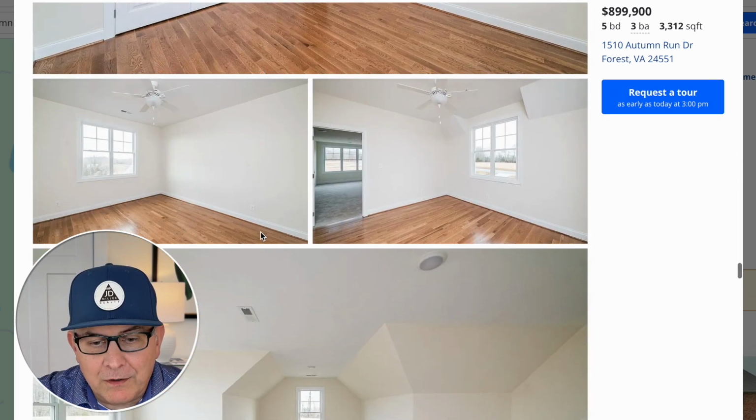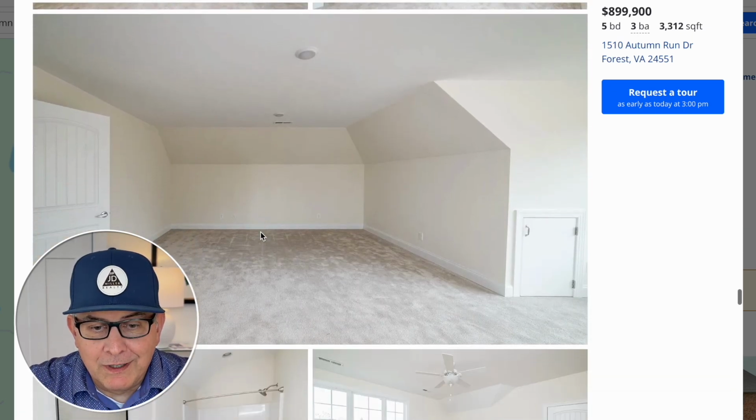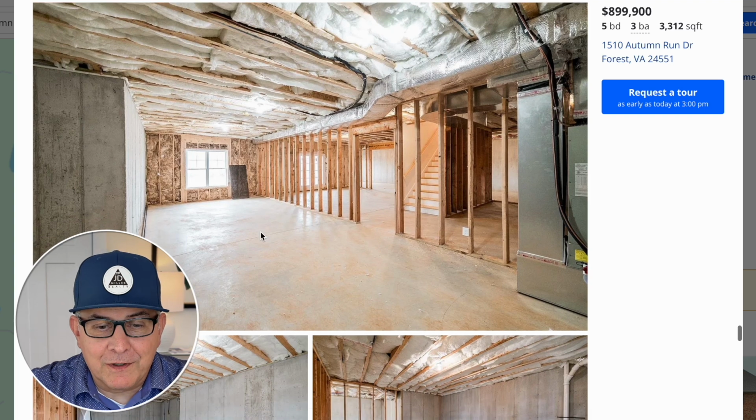Big room upstairs with a carpet. I don't know, movie room, you can make that something. And then down in the basement, you have lots of possibilities, roughed in bath.